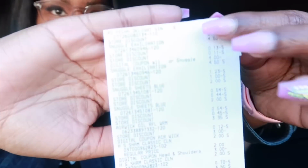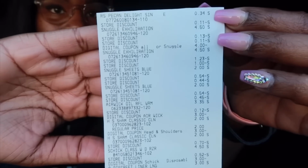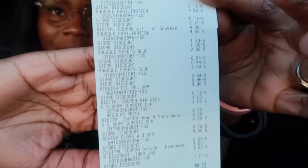So the receipt for that is right here. I had a total savings of $20, and I spent $8.19 out of pocket, guys. So here's my receipt. I did look over it, and I do believe that the Snuggle items did ring up for $2 for $8, and the $2 off of $12 instant savings did come off as well.